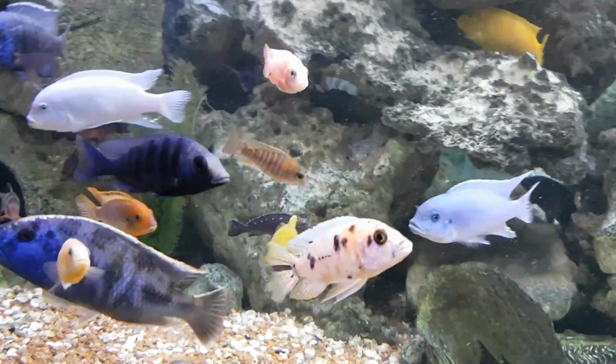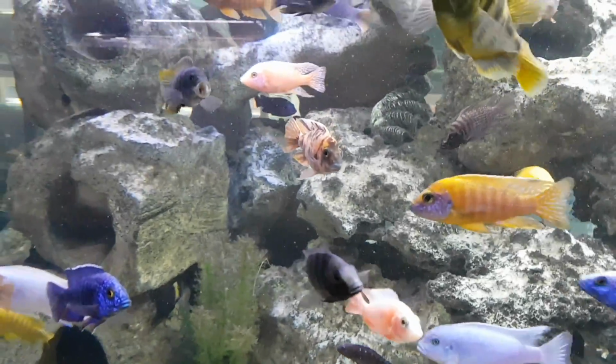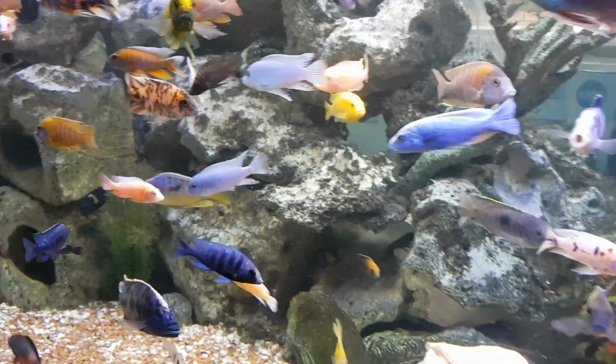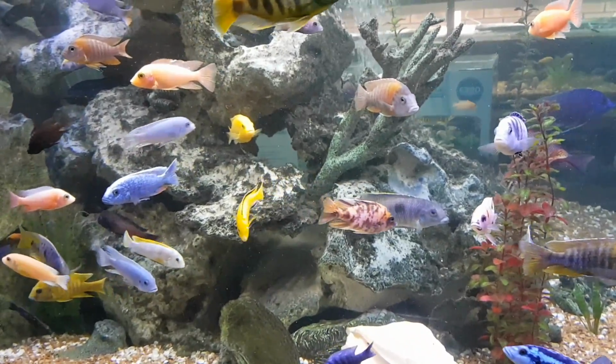What else have I got going on in there? Lots of the small fish, the small peacocks and things, the young ones all do well. It's when they get a bit older and a bit dominant that we tend to start to run into problems with them. And it's funny because the fish that you'd think would get the gut problems last, get them earlier.